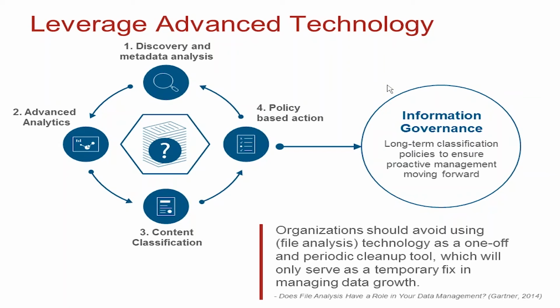So this is not a one-time, I go look at 1 petabyte of data and I classify it, and then by the time I'm done, I have to go back and redo it because there's been new content created or data has been moved. By setting up these policies using advanced technologies and tying it into information governance platforms, you can then ease the maintenance of whatever you've done going forward.